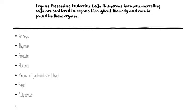The adipocytes, or our fat cells, are also playing a part as endocrine cells in our body. Leptin and resistin are both hormones that are part of our necessary link between our body maybe having a little bit too much adipose or fat cells going on. Maybe we need a little more. So there's a balance that is happening there.